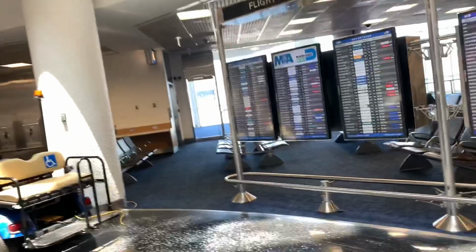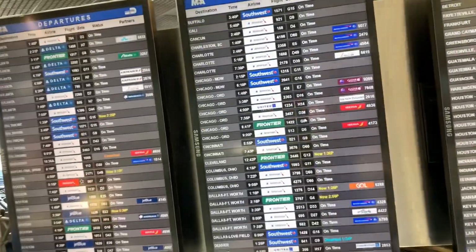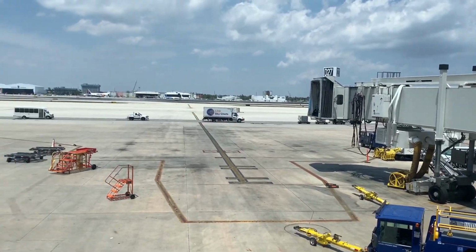Here we are inside the D concourse, and here's the arrivals and departures board where we'll find my flight to Dallas. I've still got about 2 hours till my flight departs, so I'm going to do some terminal spotting. First off, here's the D27 waiting area where my flight will depart, but it's still not here yet.